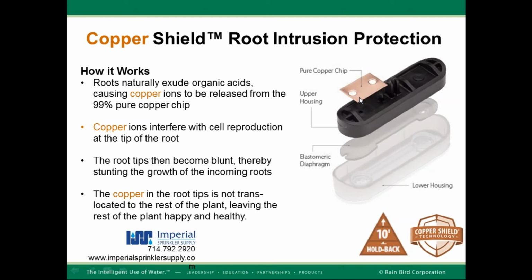Copper's been known for hundreds of years, actually, as a means to stop roots from growing. It's been used in root barriers. It's used in the nursery industry. It's even used on ship hulls to avoid marine growth. So the same functionality that's been known for many years, Rain Bird has a patent on the use of a pure copper chip in a drip line emitter, and we've deployed it in this new XFS-CV as well.